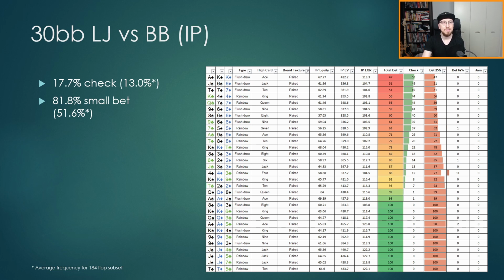81.8% small bet. You can see just in brackets what I've done is do the average frequency for the whole subset. So just to get an idea of all the different boards as well. So yeah, we go back to the start. 17.7% check, 13% on average across all the 184 flops. When it comes to small betting though, we're doing a lot more small betting on paired boards compared to the average for the subset. So the subset bets small 51.6% of the time. We're doing a lot of small betting, 81.8%.